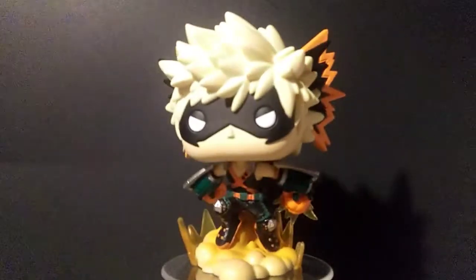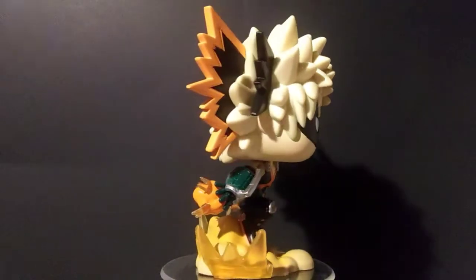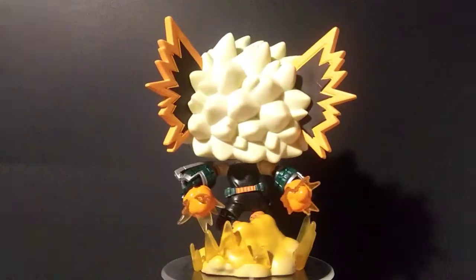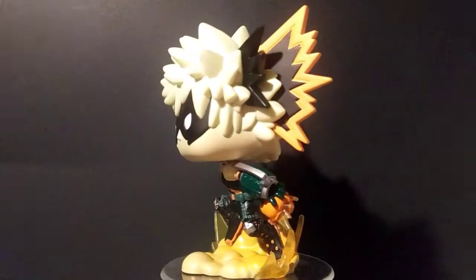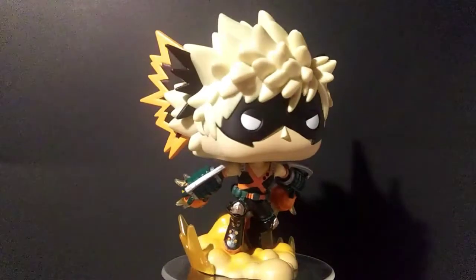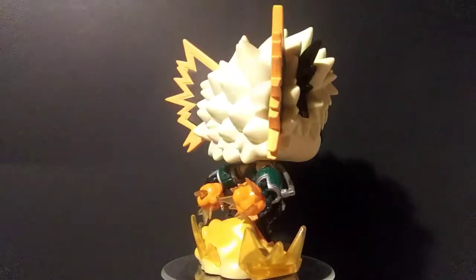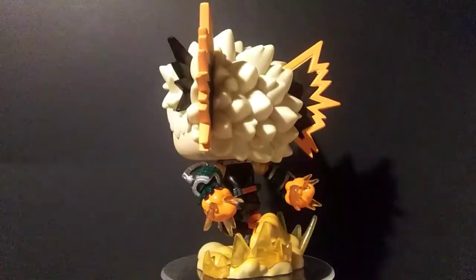Man, this is such an awesome pop, I gotta say. Such an awesome pop. The overall design, the overall details of this pop, the pose, and just the design of this pop is so awesome. The details on the hair, like I always say, Funko always does a good job with anime characters' hair. It's amazing detail. We got him in his full hero costume. Looks amazing the way he's using his quirk, the explosions, the fire, and the way he's in a jumping pose, with the fire acting as a stand on the bottom, which is so cool.